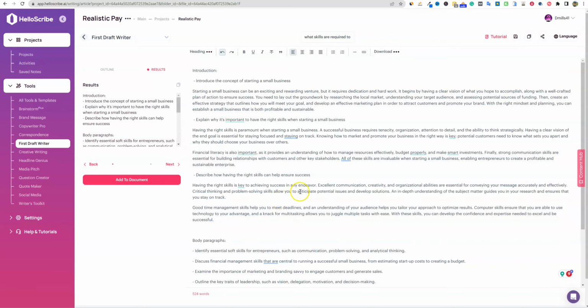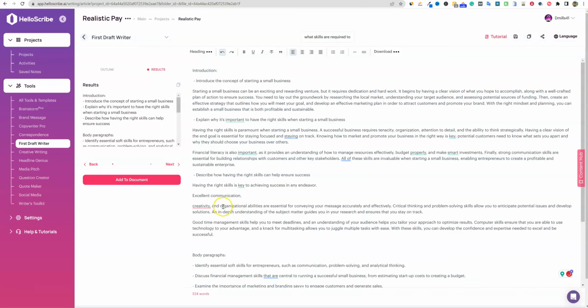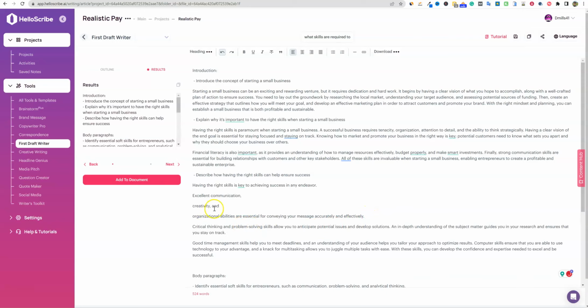And then we also could come in here and, like, excellent communication. So what I would do is just return, and then we have creativity. So maybe you could come in here and just go something like that, and then organization skills. And you'll see what I'm talking about. So we have critical thinking as well. But right here, you could remove that and title that creativity, excellent communication.